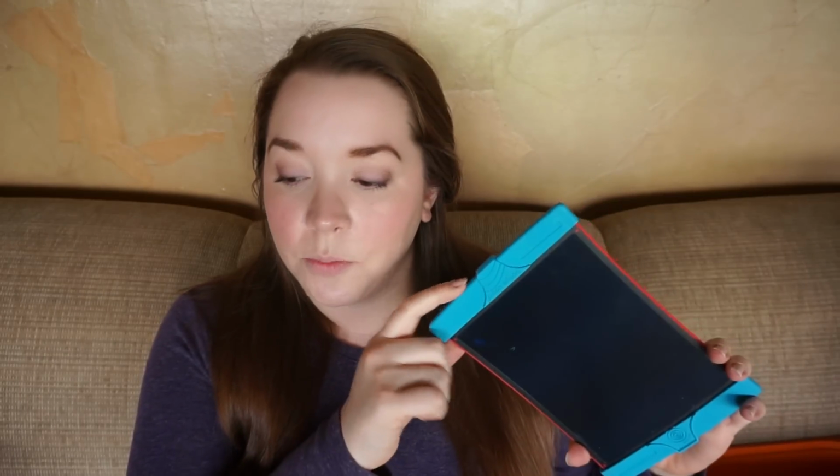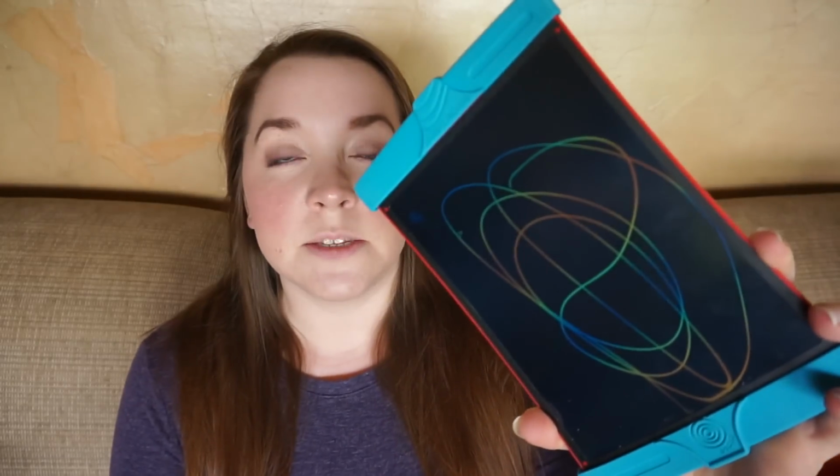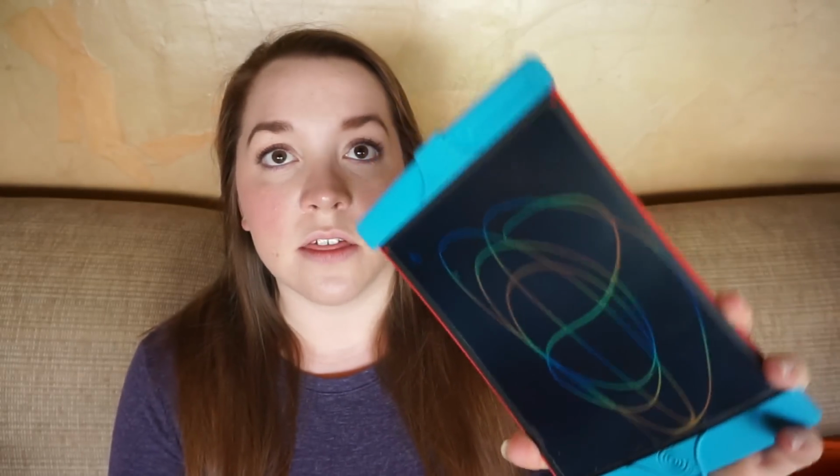So the first thing right here is something that I believe we got her for her 3rd birthday, and this is the Boogie Board Scribble and Play. Now, I can't find one of the little pencils that it comes with, but basically you can just write all over this board, and as you can see, this particular one is rainbow underneath, and then you just hit this button right down here, you click it, and it erases. It's super thin. They're really nice to put in your diaper bag, take in the car, stuff like that.